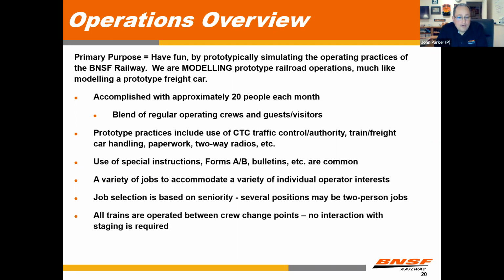And all trains operate between crew change points on the Fall River Division. The operators don't have to mess with going in and out of staging, and we'll talk about that. But it makes it convenient. They pick up the train on a layout somewhere and they run it over and they take it to another crew change point where the traffic manager brings it into staging. And we'll talk a little bit more about that.